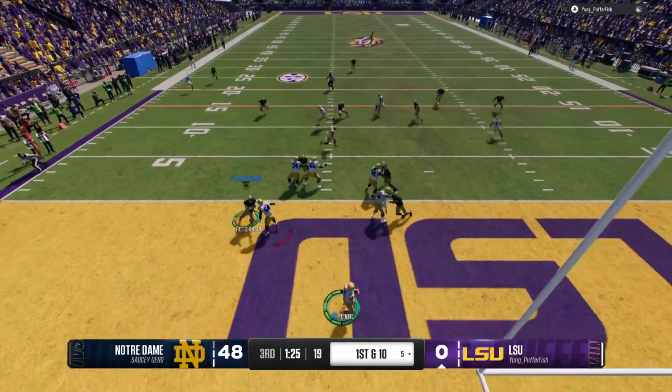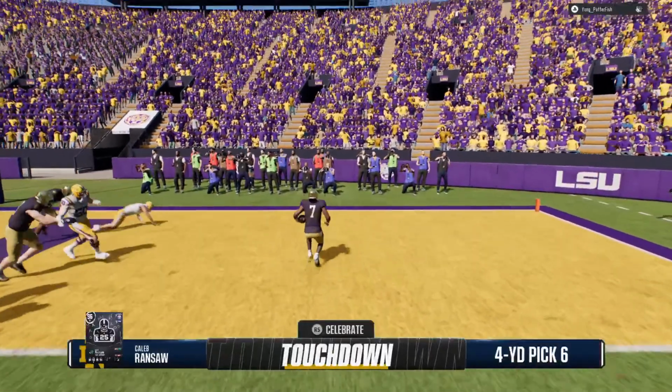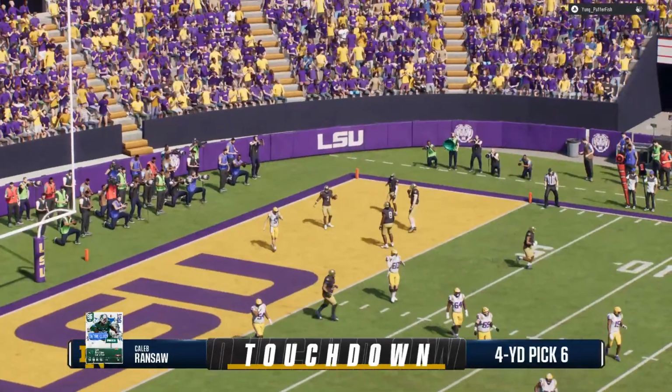They'll throw it on first down. And it's another interception as his assault on the record book continues. And he's going to take it all the way back. Touchdown, Fighting Irish.